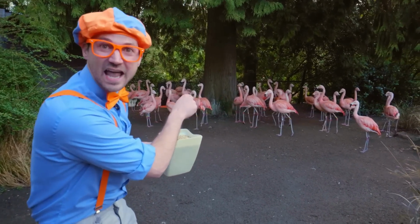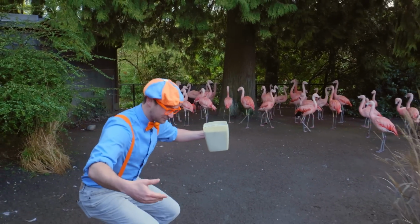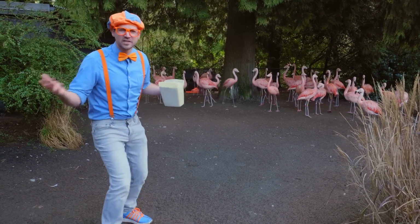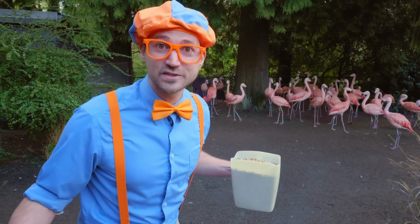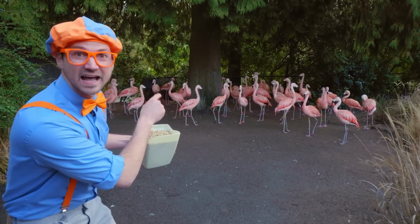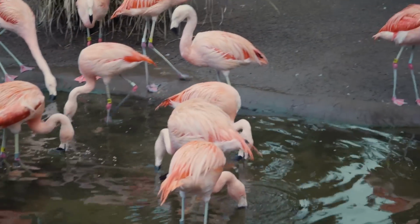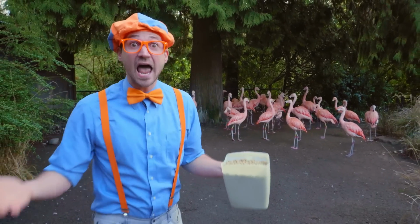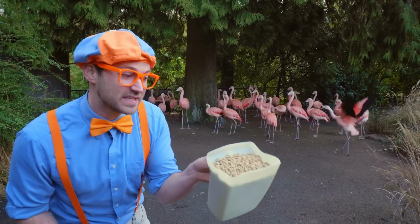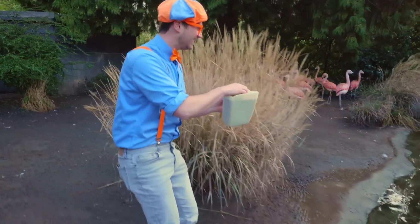Hey, and do you see how their legs are bending backwards? Yeah, us humans, our legs bend forward. But flamingos, their legs bend backwards. And you're probably like, whoa, those are some flexible knees. But hey, let me tell you a really cool fact. Do you see that little area right in the center of their legs? Yeah, it looks like their knee. That is actually the flamingo's ankle. Whoa, that's crazy. Well, hey, I think we should throw some of these snacks in the water and see if the flamingos come. Okay. All right, here you go.